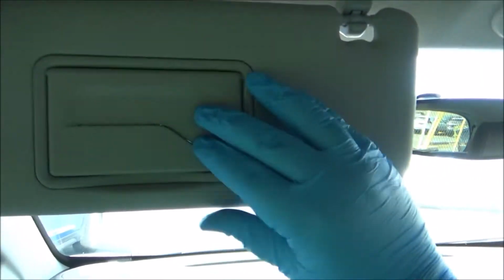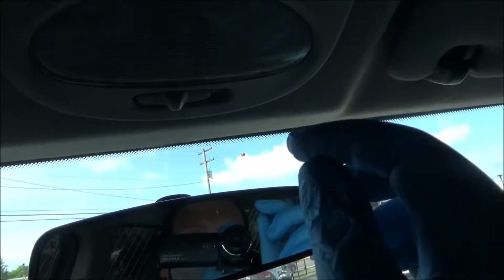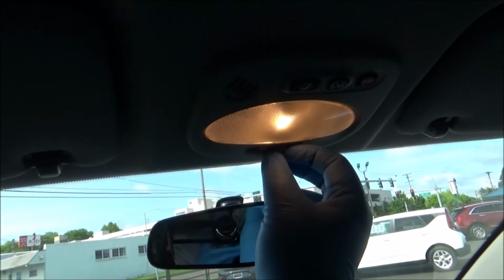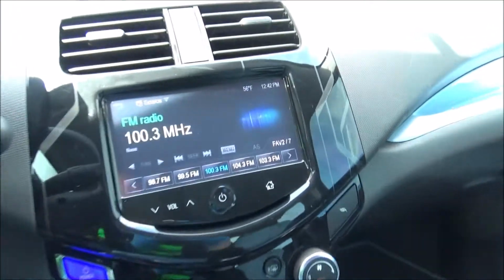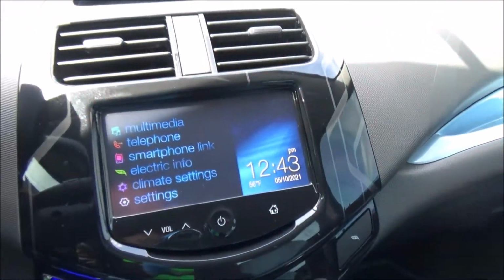Both sun visors do have vanity mirrors. Your OnStar roadside assistance, overhead lighting. And there are grab handles at all 4 corners. And now we'll have a quick look at the MyLink system.